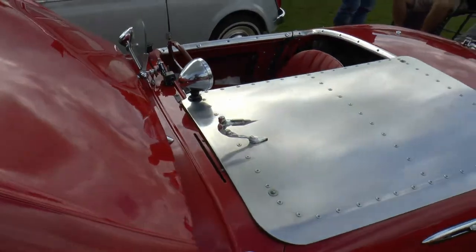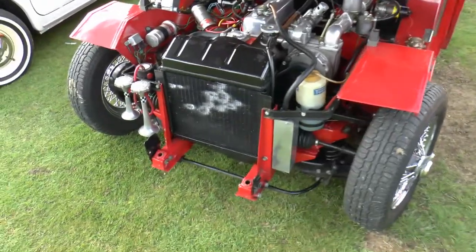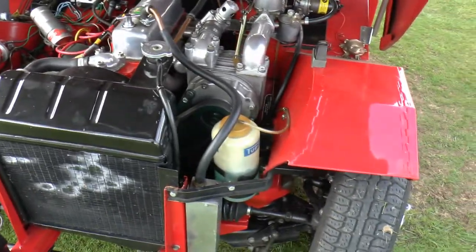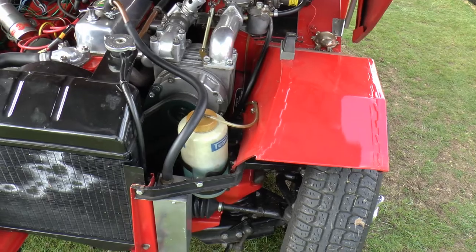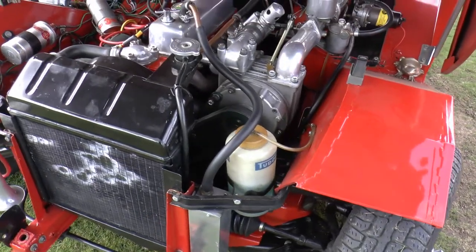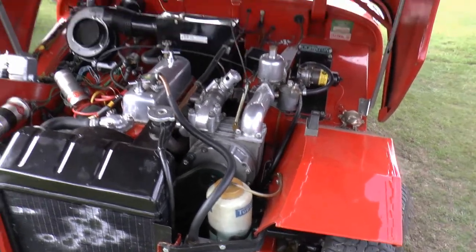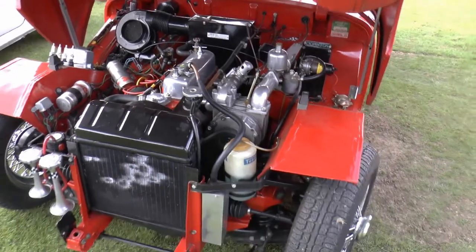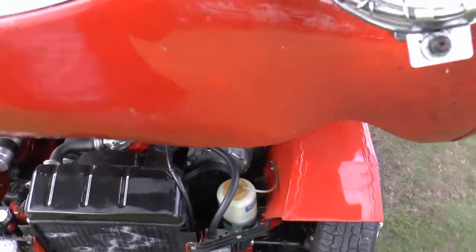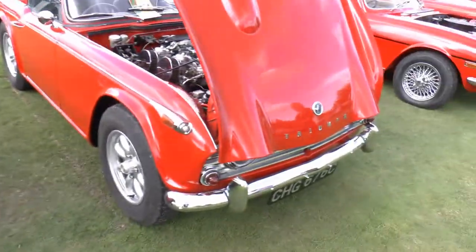Okay. Got a lift, mate? No, thanks. I'm in a hurry. So, four cylinder. If I'm not mistaken, that's a blower. Interesting. Right. I guess it's as good as mine.